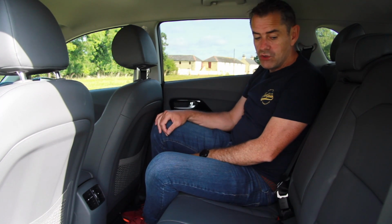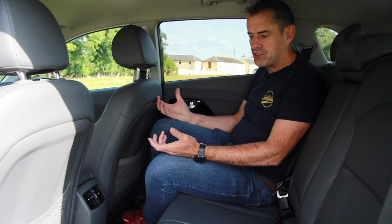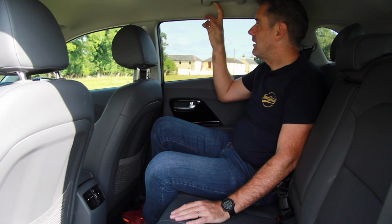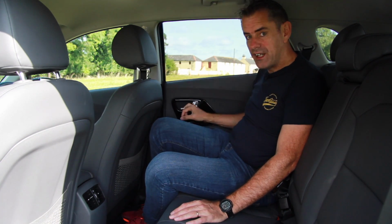You will definitely get 2 comfortable adults back here, 3 at a bit of a squeeze, but they'll have no way of charging their phones, and they've no air conditioning vents. They just have to turn it off. You do get a grab handle up here and a coat hook, and that's about it. Don't carry any equipment back here.